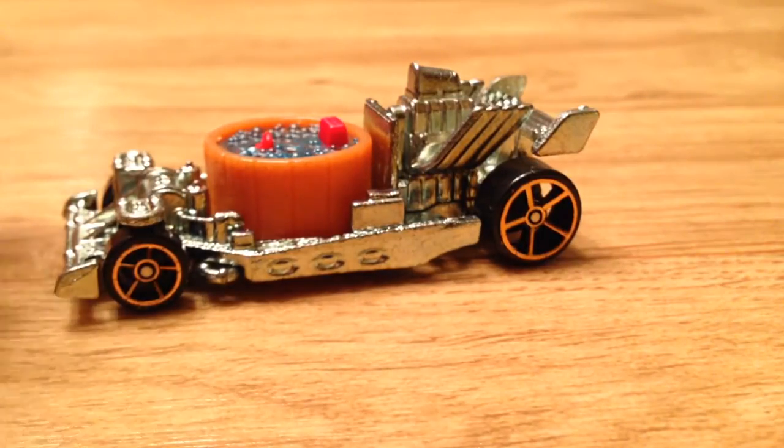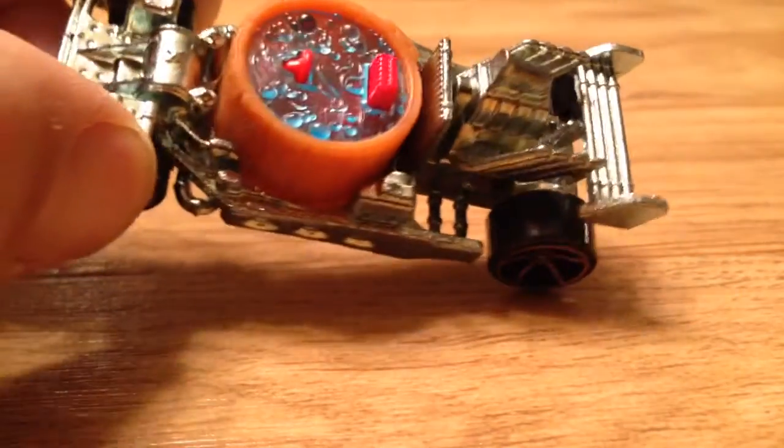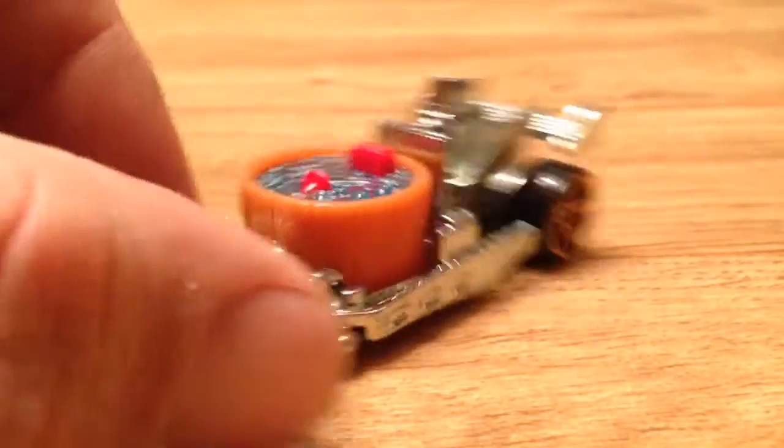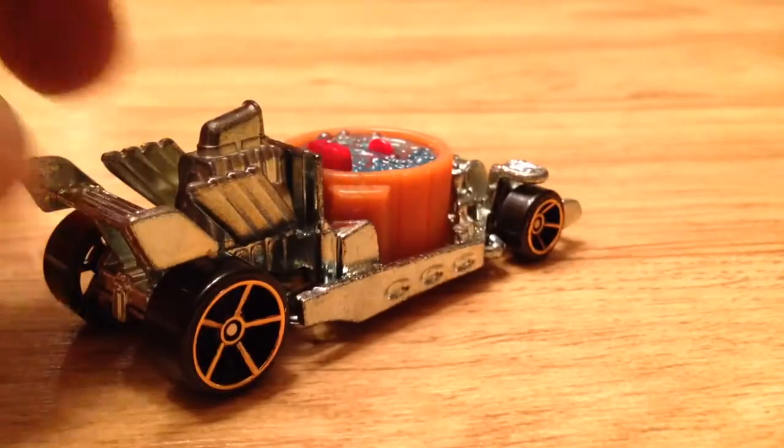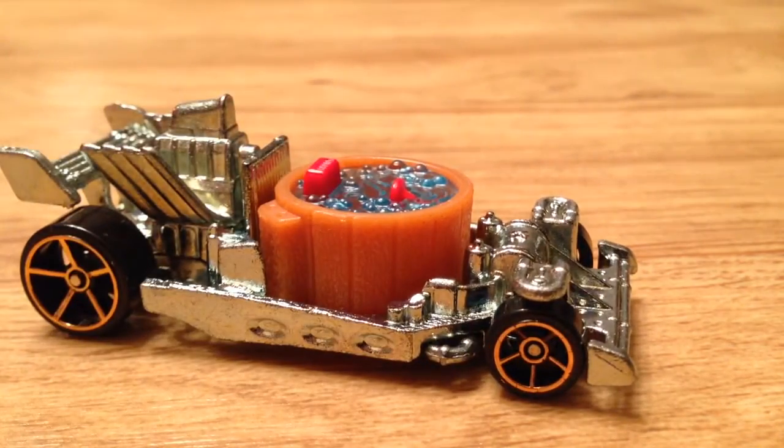It's got the faster than ever wheels. It is what you'd call Zamac. It's all cast. There's no paint on it except for the hot tub, and that's plastic. So pretty cool little car. Enjoy this one. Pretty gnarly. It's cool for customs.